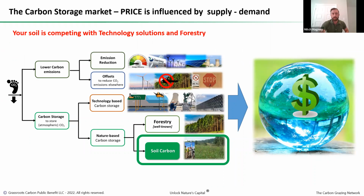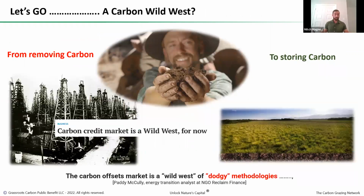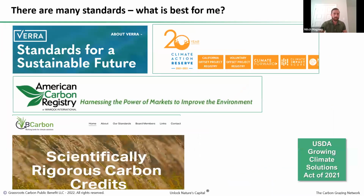So that's what the carbon credit market looks like for soil carbon. So, okay, so the market works. Now what? There's a whole market outside and a bunch of organizations leveraging different standards. How do you as a landowner interact with them?